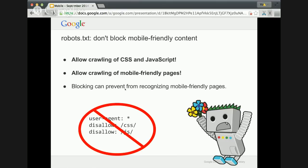Essentially, so that we can recognize that a site is mobile-friendly, we need to be able to crawl it in a way that we could see the mobile-friendly page. So that includes things like being able to crawl the CSS, being able to crawl the JavaScript, especially if the JavaScript is used to create a redirect to your mobile-friendly pages. So if CSS, JavaScript, or the mobile-friendly pages are relevant, then that's something we'd need to crawl.